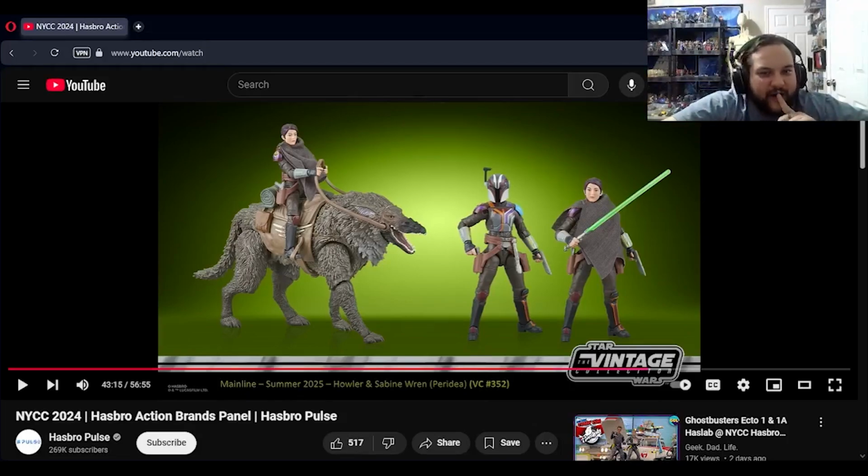Although, I gotta say, while it is a really cool Sabine, I feel like they probably should have packed in Shin with the Howler, because she also rode a Howler. I know, we saw it with Sabine more, but hear me out. We've gotten two other releases of Ahsoka Sabine in VC already, I believe. Yeah, I want to say one or two, at least. Shin has not been released in 3¾ scale, period, yet. Now, she's got two Black Series releases. She just got her re-release. It's the same figure with a cape and the phase 4.5, 5.0 box, whatever you want to call it.